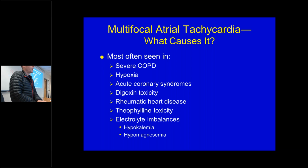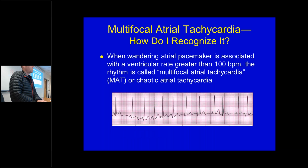So what was the reason? You're saying that you would call that a sinus arrhythmia? Sinus tachyarrhythmia? Irregular sinus tachyarrhythmia. I don't know.